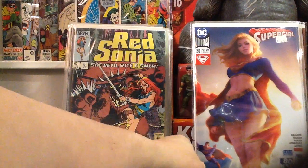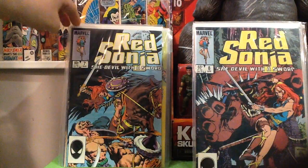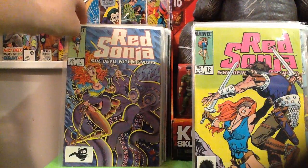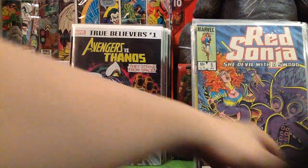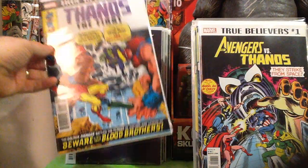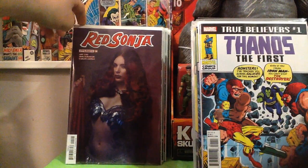And then my local had some dollar bins. I picked up some Red Sonja run fillers, #8, #7. This is my least favorite Red Sonja run, #12, number 5. And then I picked up the True Believers, number 1, for Avengers versus Thanos, and the Thanos the First. So I grabbed those. Still picking up the Red Sonja cosplays.